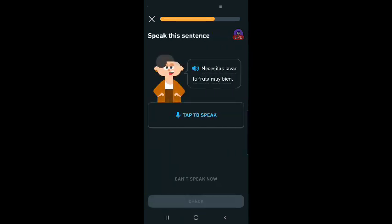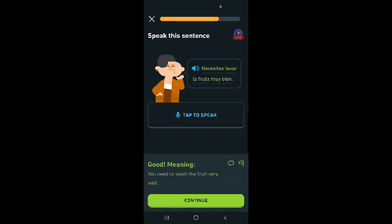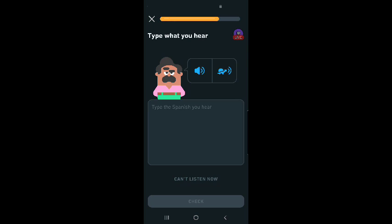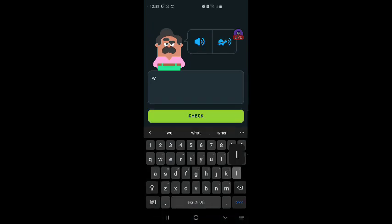Necesitas lavar la fruta muy bien. We need to wash the fruit very well. You need to wash the fruit very well. Got it. El kilo de carne es muy caro. Okay. El kilo de carne es muy caro.